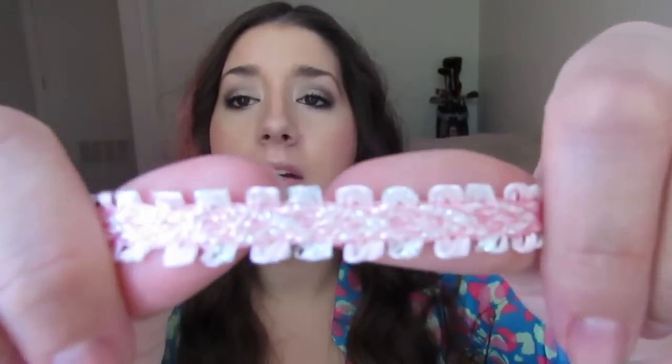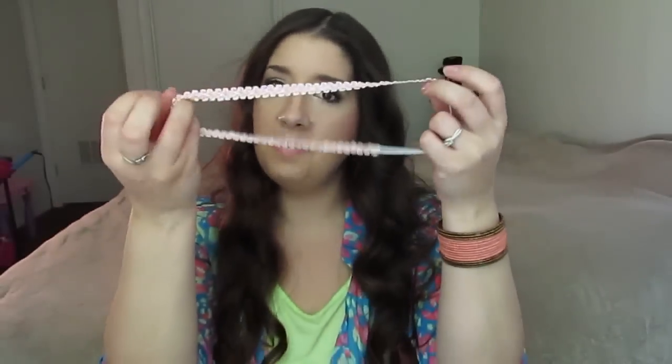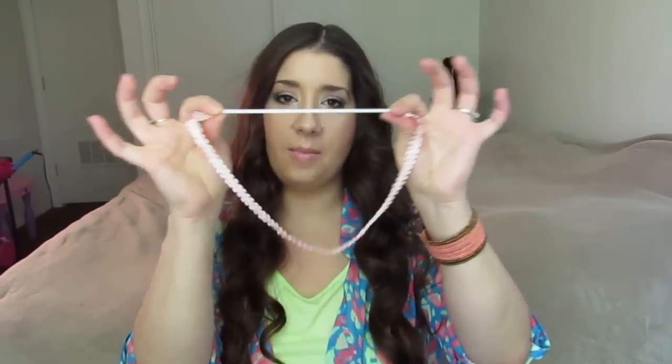The next one is just a plain sparkle kind of headband. Let me see if I can get the sparkles to show up. There we go. And I actually made this one. I put the elastic on the back because, again, I have a very sensitive head, or a very picky head. If I buy headbands that are structured, they hurt. So I usually go for ones that have the stretch.